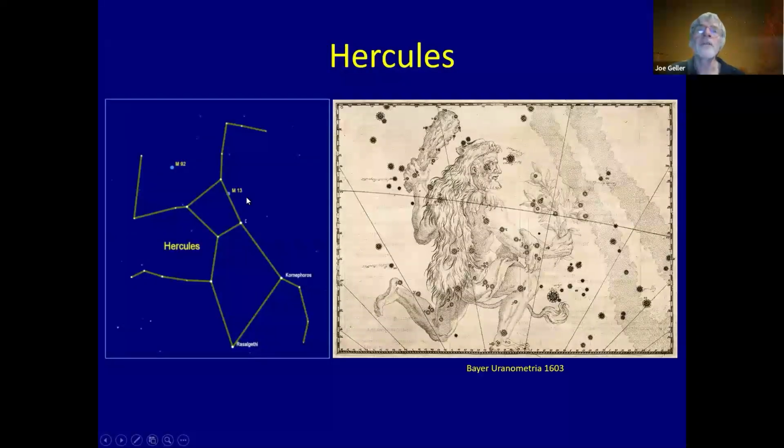And Hercules is the last constellation we'll look at. We've already talked about his myths. You can spot him high up, and the thing that distinguishes him visually is his body called the keystone, which is a trapezoid, and it's fairly easy to pick out among the stars. And M13, the globular cluster, is easy to find because it's directly on a line between these two stars, the long end of this trapezoid.